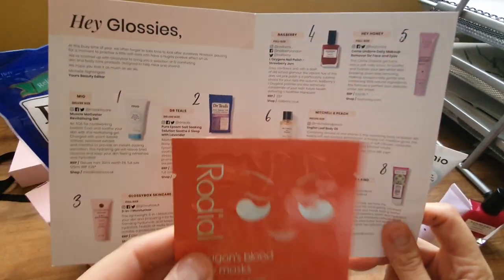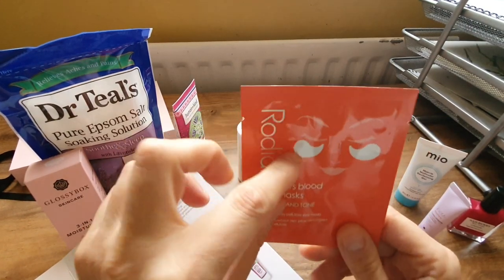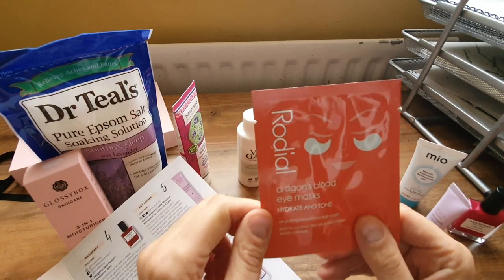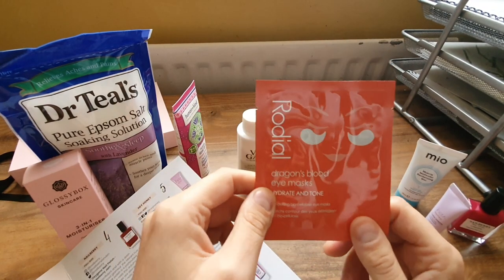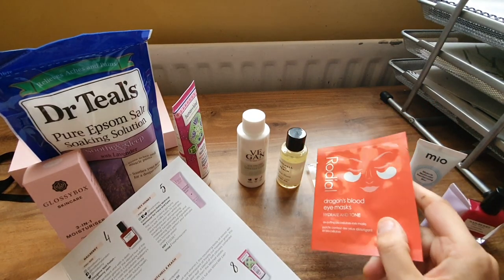£6. £6 for that. Right. So you must just get these yin and yang weird shaped things to shove over your eyes. Do you only get two? £6. It must be really good stuff then. Must take 10 years off your eyes.